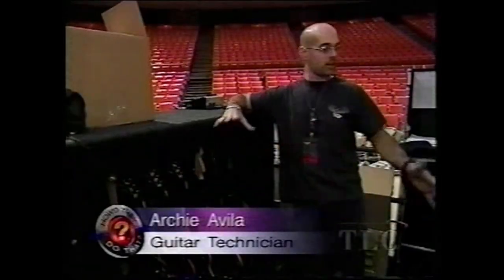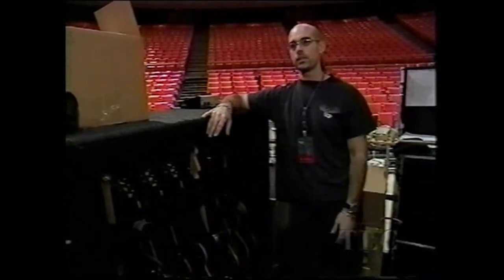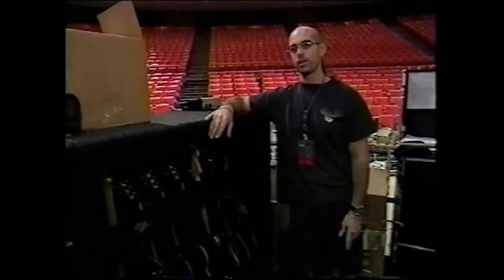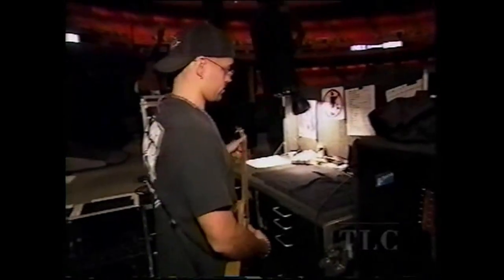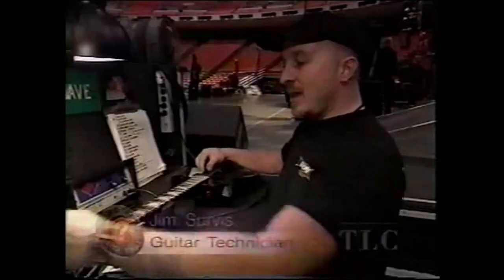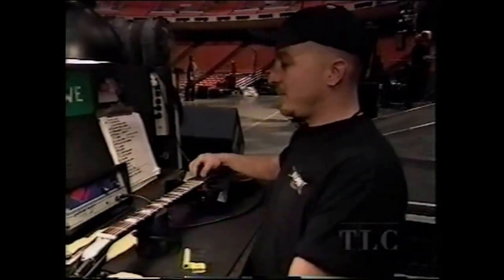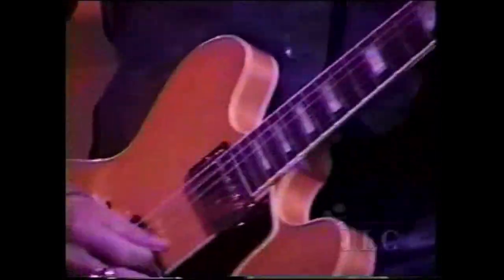We come out, we set our world up, and basically start checking instruments to see, at least what I do, to see what needs restringing. If the strings are old, if they've been on for a few gigs, I'll change them. On an average night, Joe uses about 12 different guitars, depending on what the set list is. He plays in a lot of alternate tunings and stuff, so you can't just use one guitar.